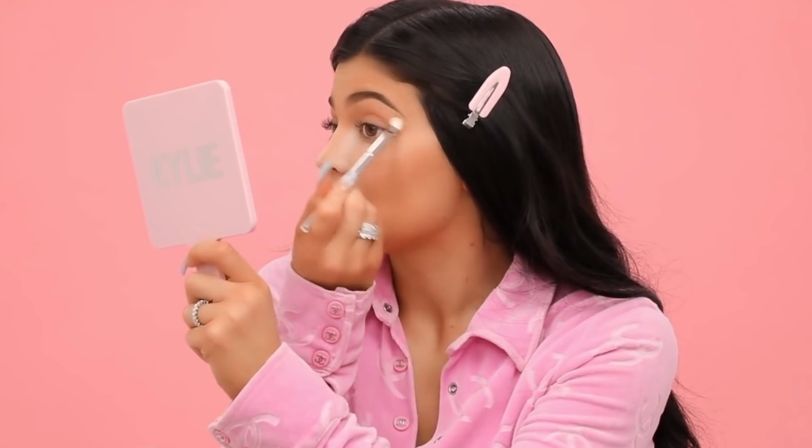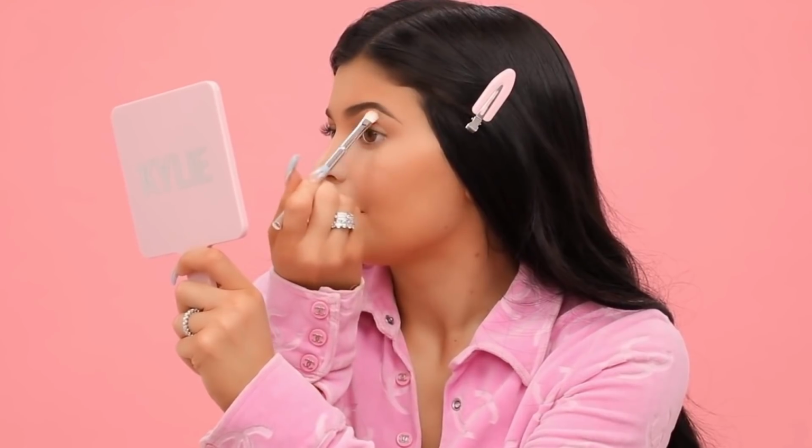Okay, so after I put that on, I kind of like blend it out into the unknown. My lid.